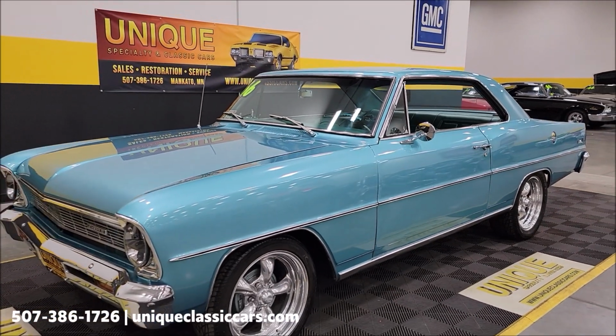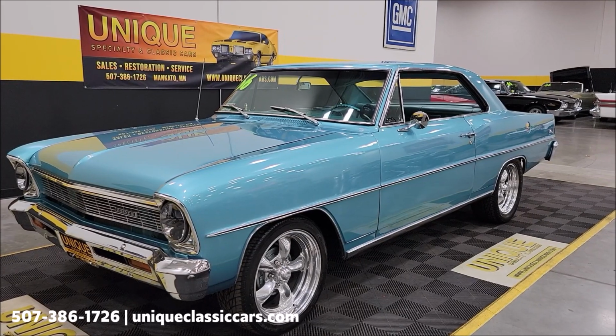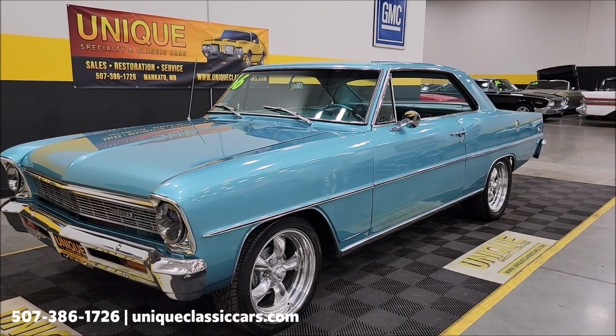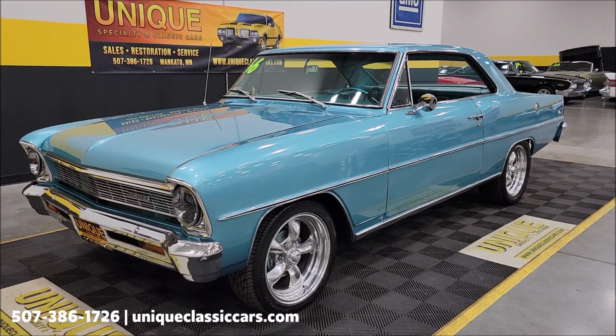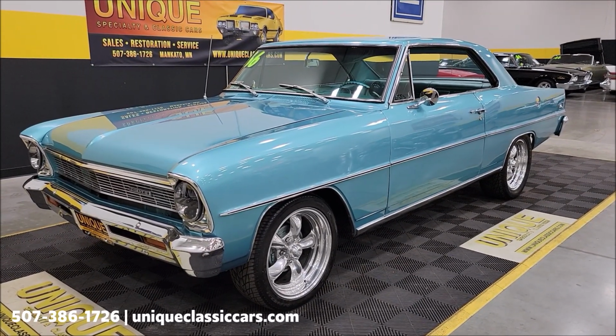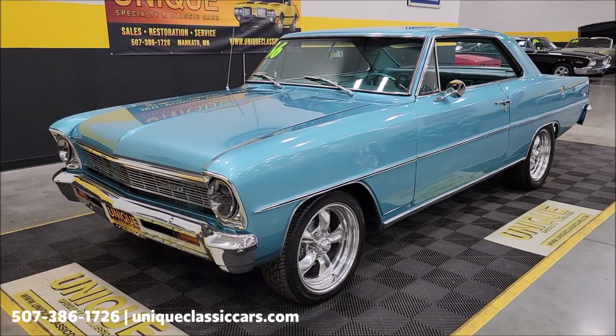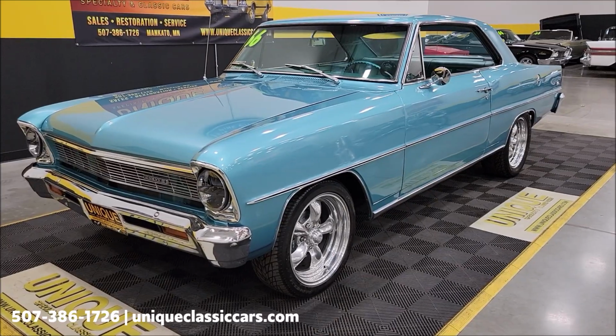What it really is, it's close to the artesian turquoise, and that's the original color that this car would have been. There is a paint can that goes with it that will have the exact paint color code on it. But originally this was an artesian turquoise car, and it does come across a little more turquoise in real life than it will in this video. Just want to get that out there so you understand.